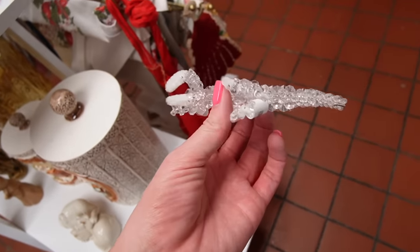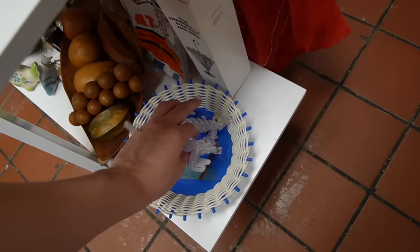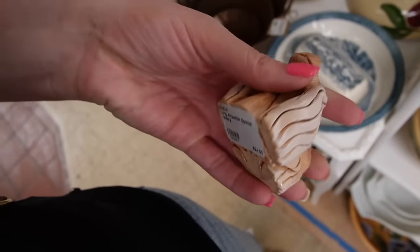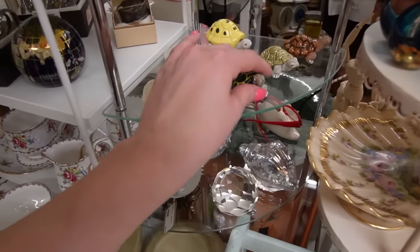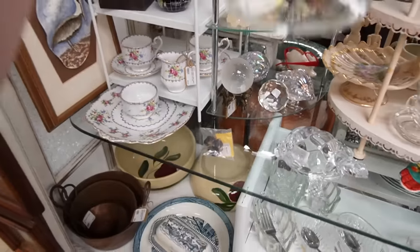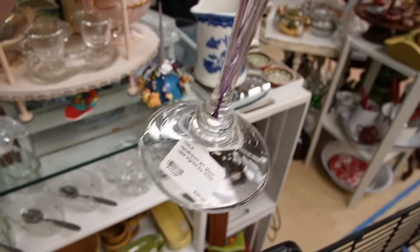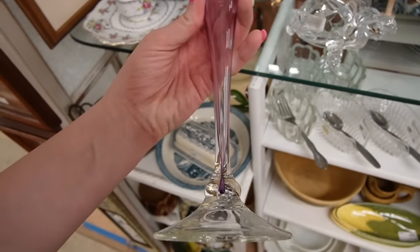Here are some googly-eyed alligators for $2 each. Those are wonderful. I think I'll take them with me. $24. Artesania Rinconada. There's also all these little turtles, but I don't think those are Artesania. Own art glass, 45. I love the threading. You can feel that some of it's coming off, though. I might grab that for 45.